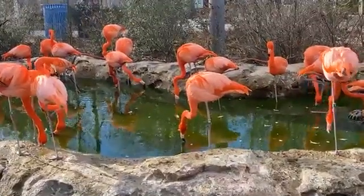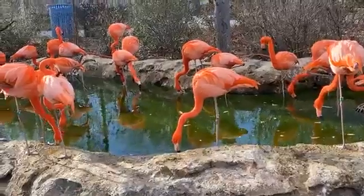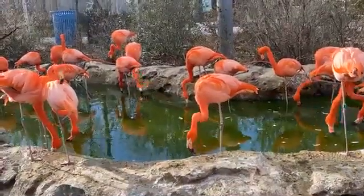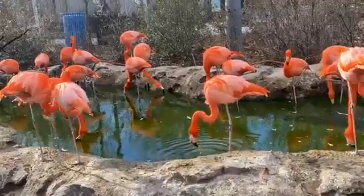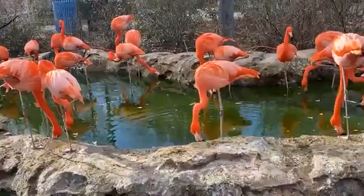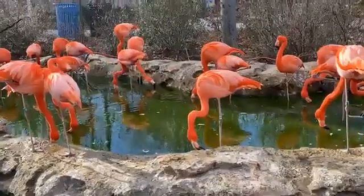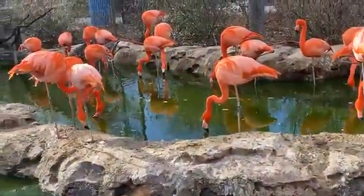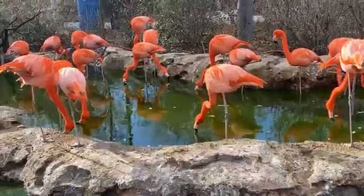So in the wild, that's going to be food like small shrimp and crustaceans that are high in a pigment called carotenoid. So it's the same thing that you might find in foods that you eat, like carrots and beets. And they also will eat algae and some plant matter that's mixed into the water as well. Here at the zoo, we're going to feed them flamingo chow that has a supplement called roxanthin mixed into it. And that's what's going to give them their bright, vibrant pink color here at the zoo.